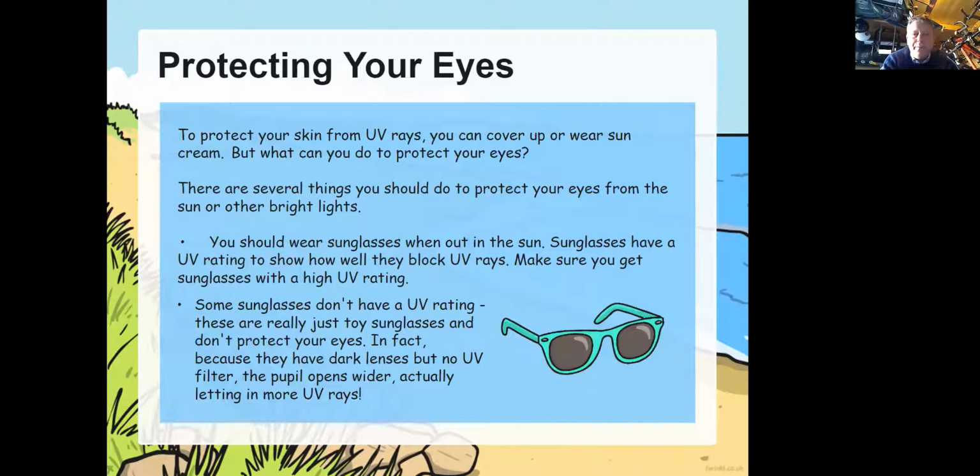Sunglasses have a UV rating to show how well they block ultraviolet rays. And make sure you get sunglasses with a high ultraviolet rating. Some sunglasses don't have an ultraviolet rating, and these are really just toy glasses, and they don't protect your eyes. In fact, because they have dark lenses but no ultraviolet filter, the pupil opens wider, and so it actually lets in more ultraviolet rays. So here's an example.